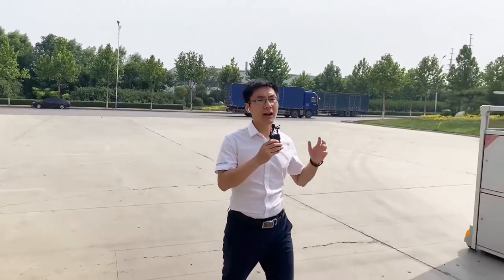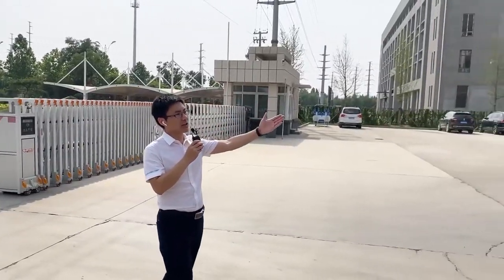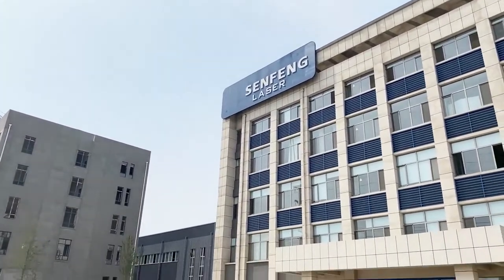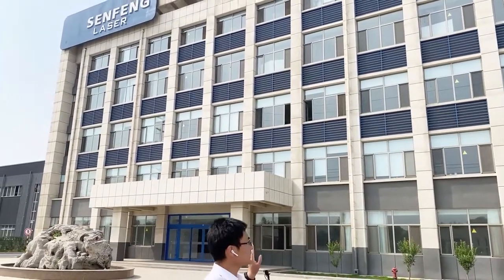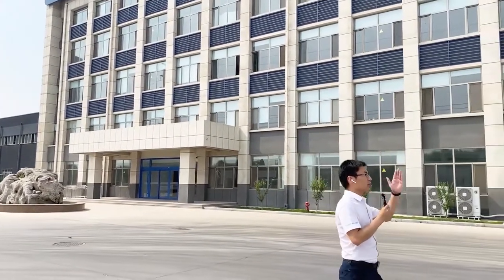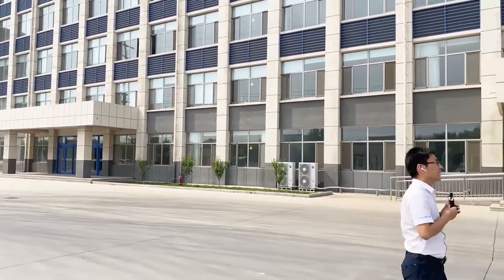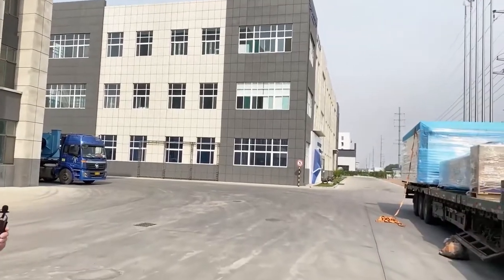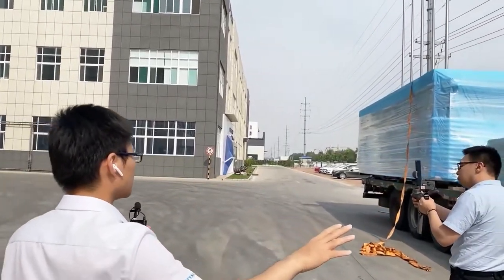And this zone covers 70,000 square meters. This is the first building, the comprehensive offices for our workers, our staff, and our engineers working here. This comprehensive building covers 7,000 square meters. And the building in front of me is the R&D center and the showroom. This building also takes 7,000 square meters. And we can see the truck here is now going to pick up our machines to the port.